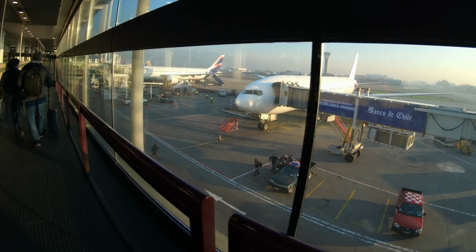I'm crediting these flight miles to Alaska because Alaska still credits miles based on distance flown, and we're going about 5,000 miles. This is supposed to be a Dreamliner flight, but we are boarding this 777, so we'll see what happens, see what it looks like inside. 12A? Yeah. This way, please.